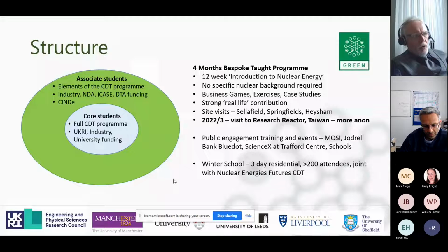Essentially, we have a core of CDT studentships. These are students that are funded directly by the CDT, either through full studentships or by half and half studentships, universities and industry. But we also welcome non-CDT funded students who are working in nuclear areas.